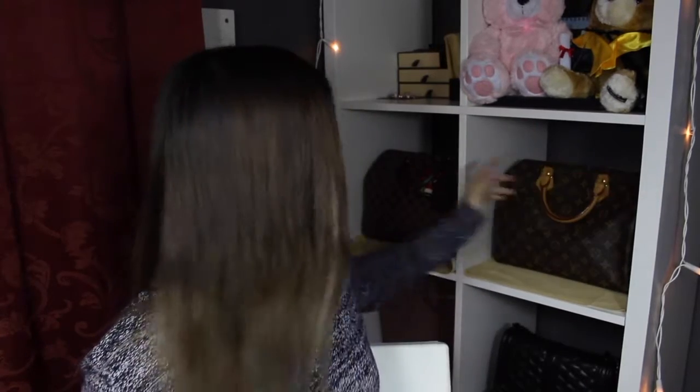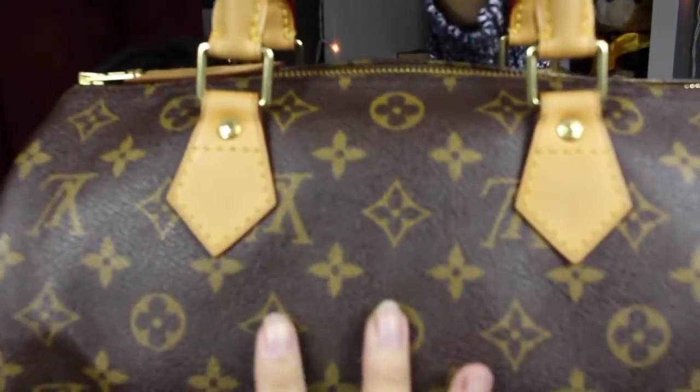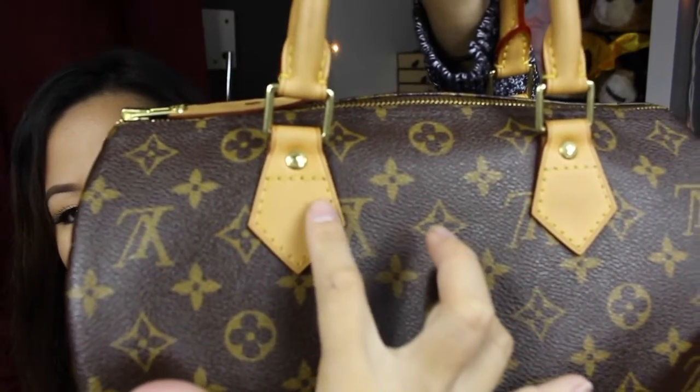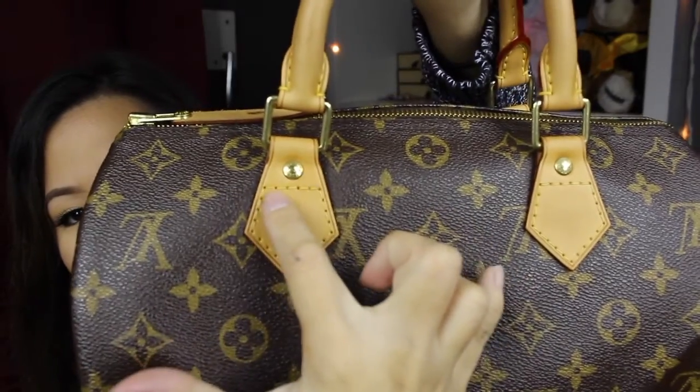Another important tip I have for you guys, if the bag you are after has been updated within the past few years and you are looking for a pre-loved one, I really highly suggest that you do your research because, for example, the Speedy 30, this was made in 2010. If I bring you up close, you can see that the stitching is beneath the rivet. So the rivet is here, the stitching is here. This was the old model Speedy.